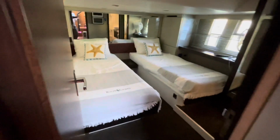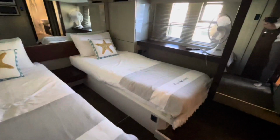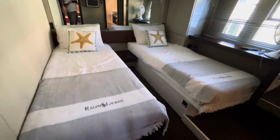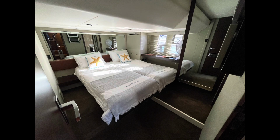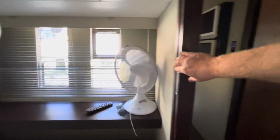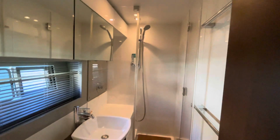And then we come on through here to your port side. Now this can be either a twin or a double. So that's converted. That just slides across manually. And then we've got the hanging space in here in the wardrobe. And then gives way again to another ensuite. Separate shower. Audio visual equipment again in there.